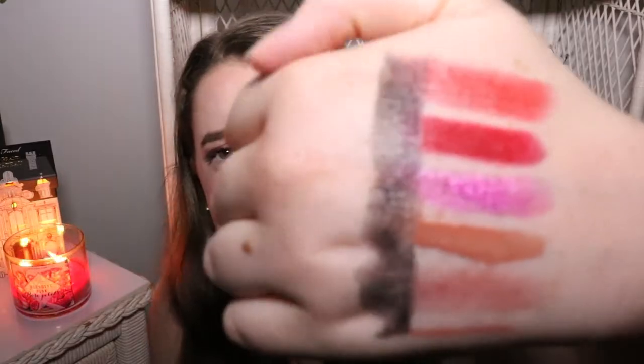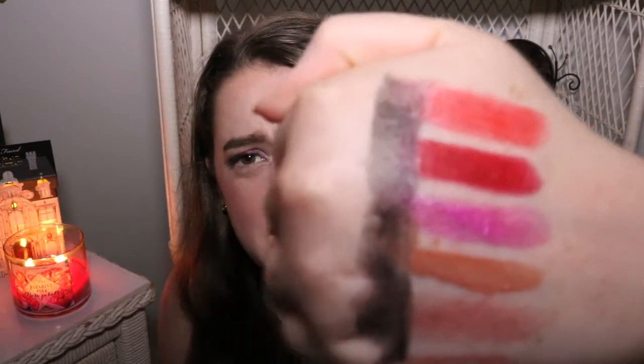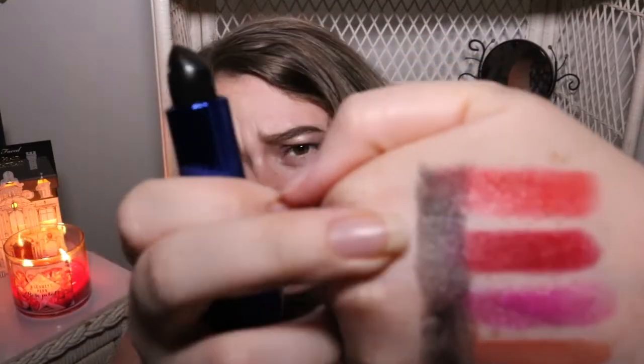I think it's more of a blend. I just tried taking them across the shades to see if they did anything. Look how weird that is. I just look like I murdered my hand. I mean, I can definitely see some of the difference in these shades right here. I think it would look better if I blended them out.